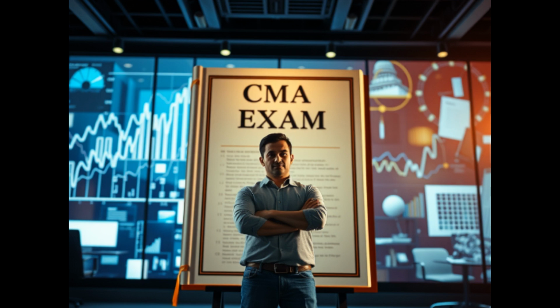Final preparation and exam day. Pre-exam review strategy. In the final weeks before the exam, successful candidates focus on comprehensive review and practice exams rather than learning new material. Create a condensed summary of key formulas and concepts for final review. Take multiple full-length practice exams under test-like conditions to build stamina and identify any remaining weak areas.